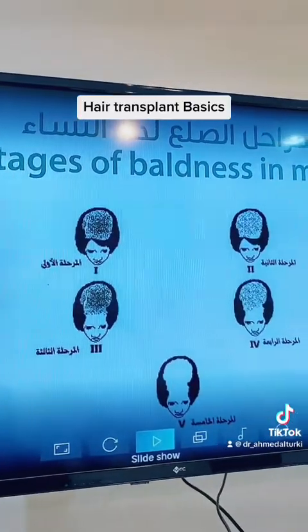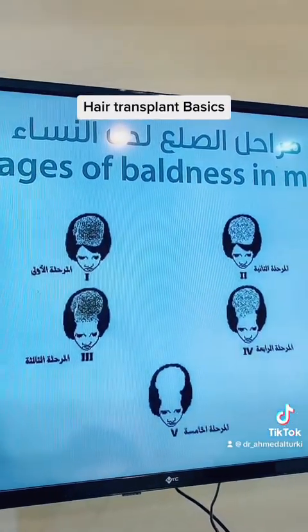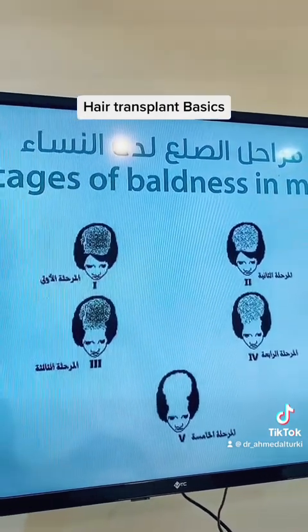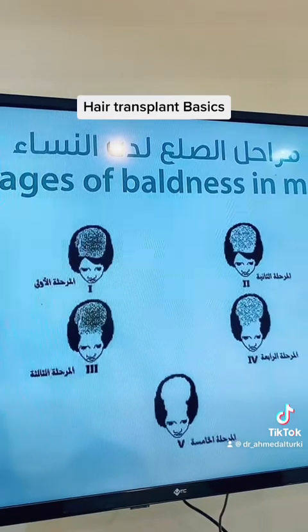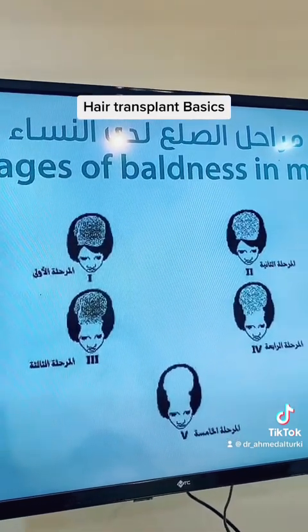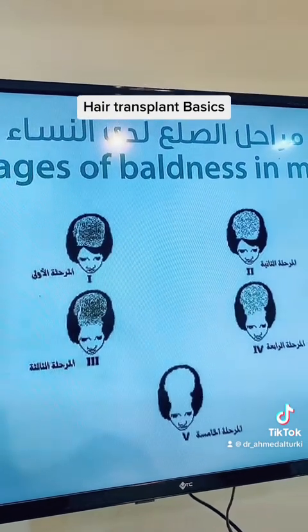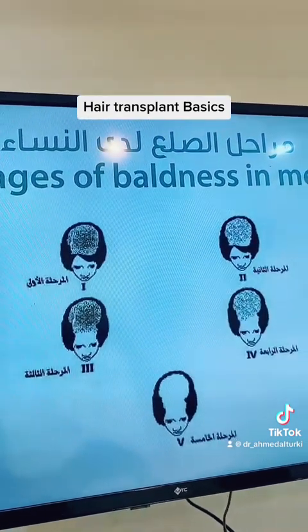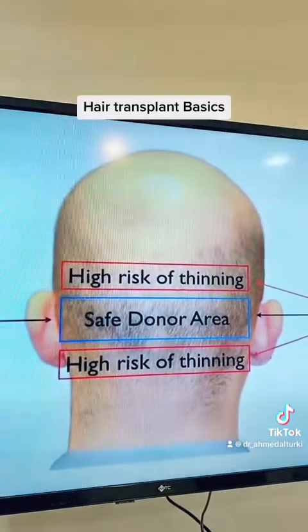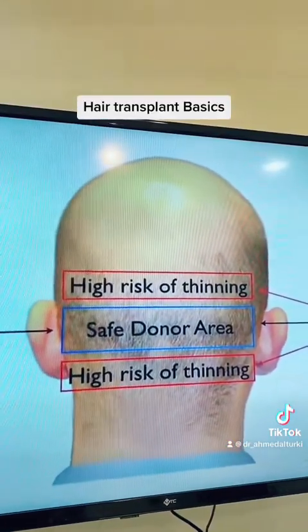For women, it's a different type, they usually preserve the hairline. Also, 20% of men go to a female pattern, especially if they got it from their mother's side. But women tend not to go to severe cases usually, though they need treatment, and also a transplant in some cases. The donor area is usually in the back of the head, and it's usually limited.